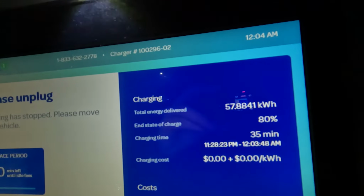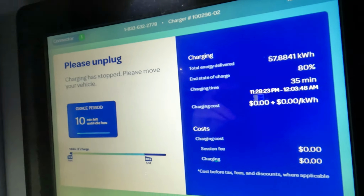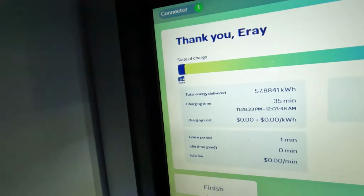Just finished up charging here. We had a great session actually. We got up to 130 kilowatts. In 7 minutes, we went from 3 to like 25% or something. To go from 3 to 80, it only took 35 minutes. Not too bad. Peak charging a little over 130 kilowatts. I didn't see 135 like it was allegedly supposed to happen, but pretty good charging session. Great that it's free. Absolutely love that.